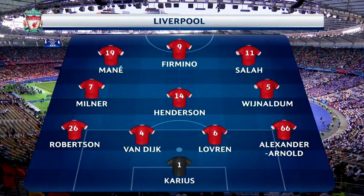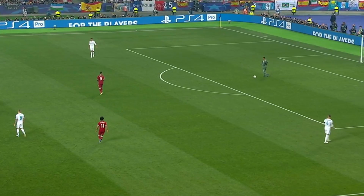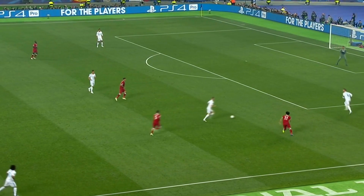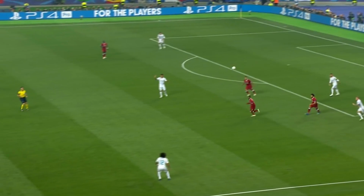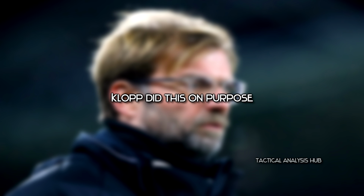Now, let's take a look at Liverpool before we dive into Klopp's tactics. Klopp decided to stick with his usual formation of 4-3-3. As expected, Liverpool pressed with high pressure, but stopped as soon as Madrid tried to involve the goalkeeper. Klopp's aim was to force Madrid to play from the back through their high pressure. As you saw, Madrid had a player open by the sideline whenever they attempted to play from the back. Klopp did this on purpose.